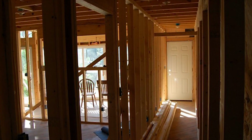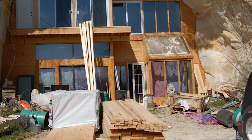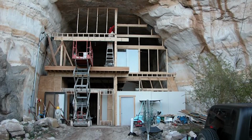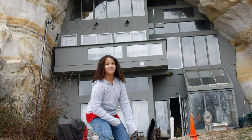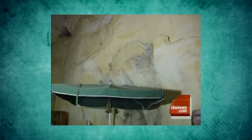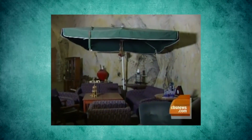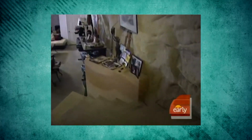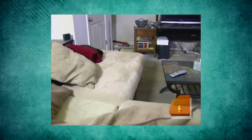So from the side, the home looks like the entrance to a cave with many windows. But each of those windows is actually a separate glass door. The owners decided not to build a ton of walls inside and let the original stone organically be included in the design. The lower level of the home has a living room, the kitchen, and laundry room. And the upper level has the bedrooms and bathrooms.